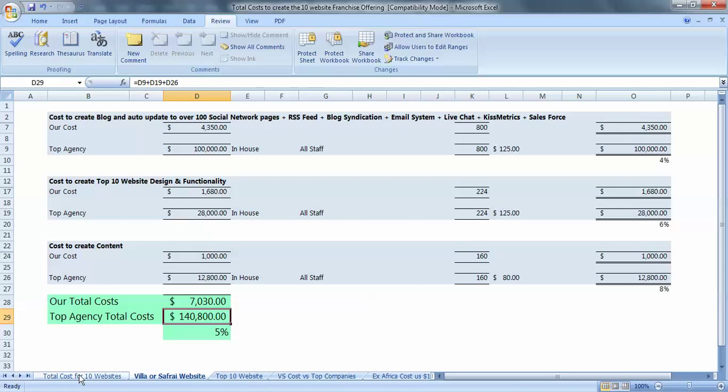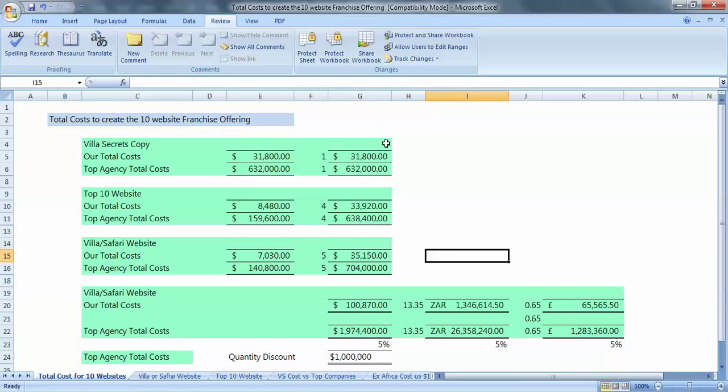So we'll look at the total cost for 10 websites. Here we go. Would cost us $100,000. That's if we had to do it all from scratch. Now that we've done it all, we can reproduce that for about $50,000. That's why the first one we're doing is $50,000. We're working at cost price, and we're not including my time. A lot of my time is going to go into this, and it's all for free.